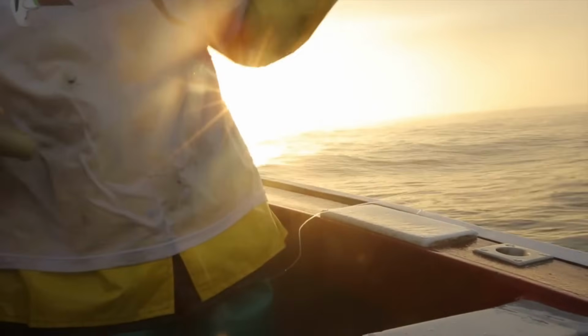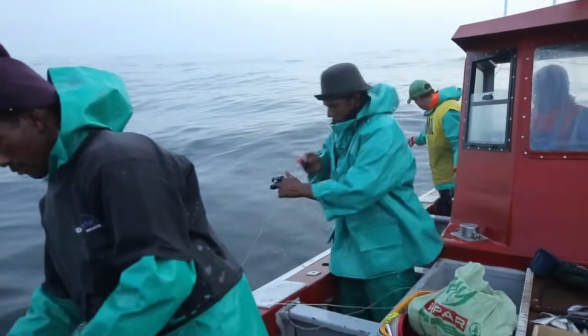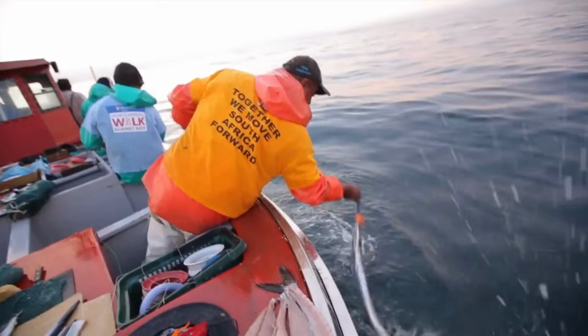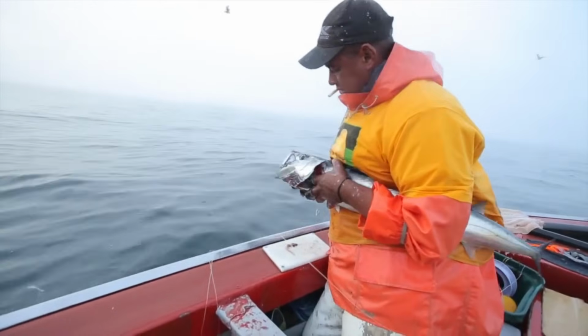Bait is usually small fish, live squid or live shrimp to attract grouper, because this is a species that hunts by feeling and smell. A more modern fishing method is to use fish traps, specially designed to lure grouper in and prevent them from escaping.